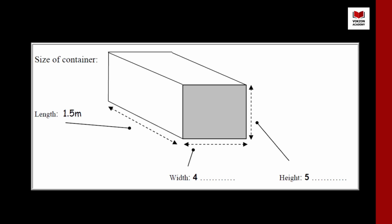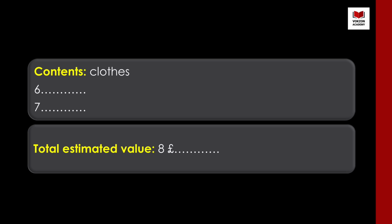Yes, I've measured it carefully and it's 1.5 metres long. Right. 0.75 metres wide. Okay. And it's 0.5 metres high or deep. Great. So I'll calculate the volume in a moment and get some quotes for that. But first, can you tell me, very generally, what will be in the box? Yes, there's mostly clothes. Okay. And there's some books. Okay, good.